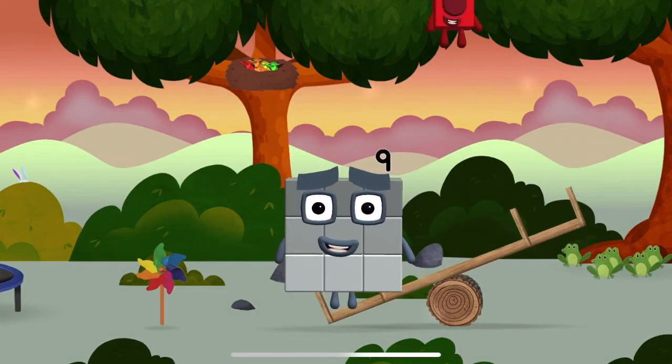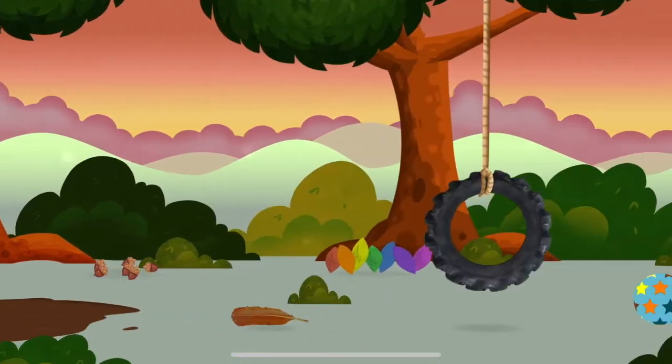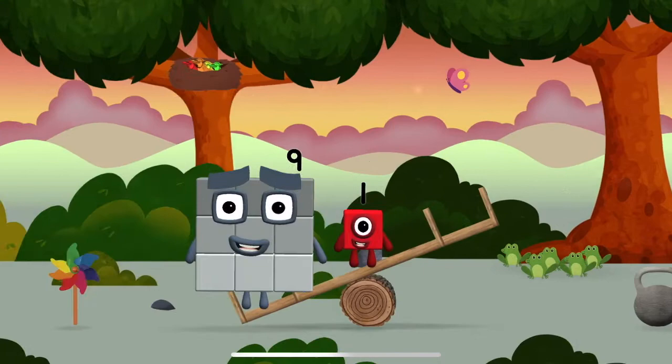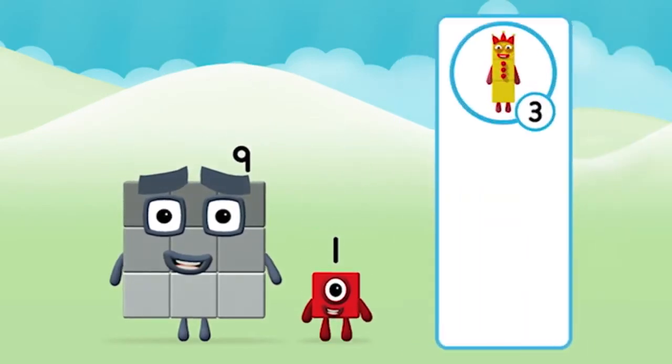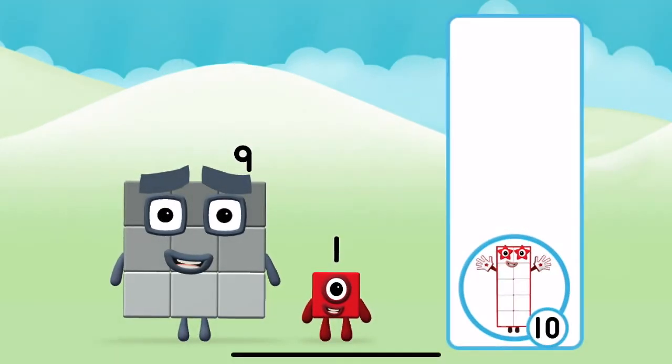You found a number block. One, wonderful. Do you know which number block you'll make when you add these two number blocks? Well done! You were right!